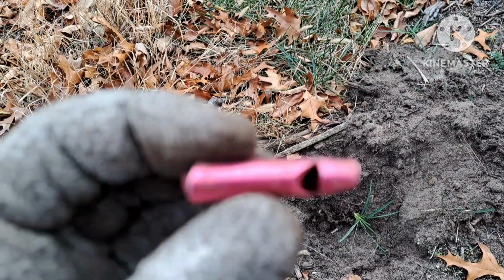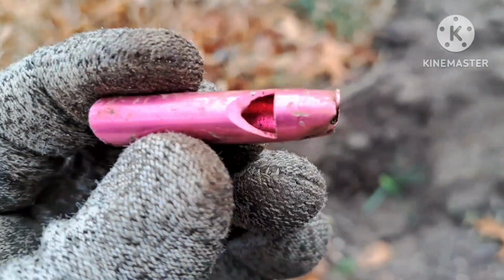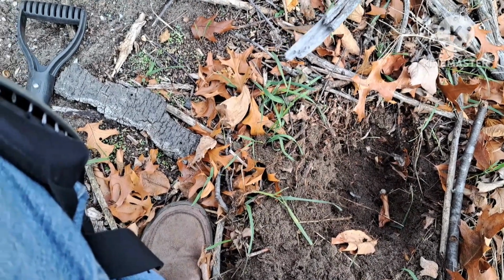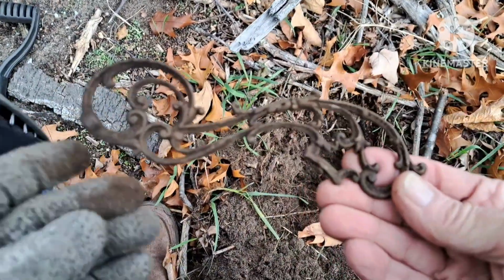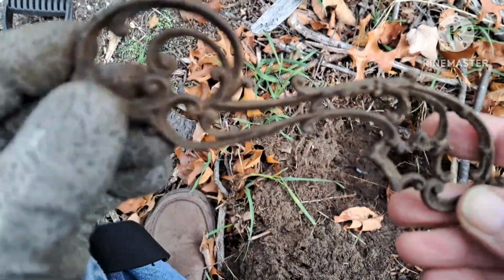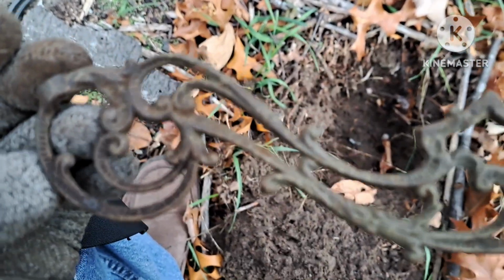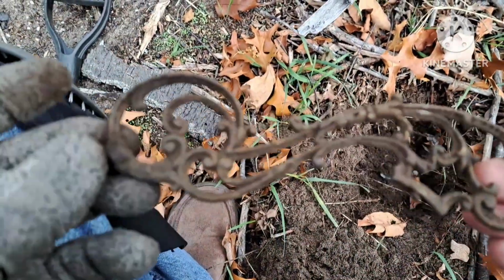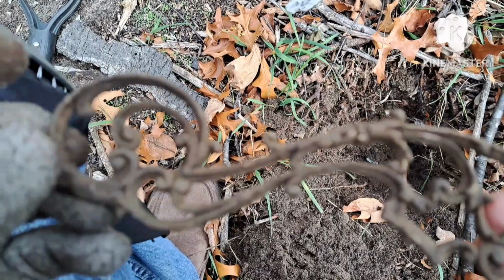Well, there's kind of an interesting find. Doesn't look very old, but looks like a kid's whistle. Let's see what else we can find. Well, if I can find one cool thing on each trip, that's a success. Check that out. It's got a little mounting hole on the one end. So I'm gathering it hung like this. Looks like it's brass. Is that cool or what? Yeah, that made my day. Let's see what else we can find here.